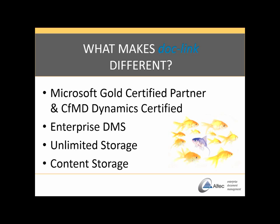We don't care how much data you store in the system. It could be the whole Congressional Library. We do not charge you a dime more. There are many products out there that when you meet a certain threshold, you will have to pay more. Okay, your IT just needs to make sure that you have expandable hard drive space to accommodate the volume of documents you need to store in the system.